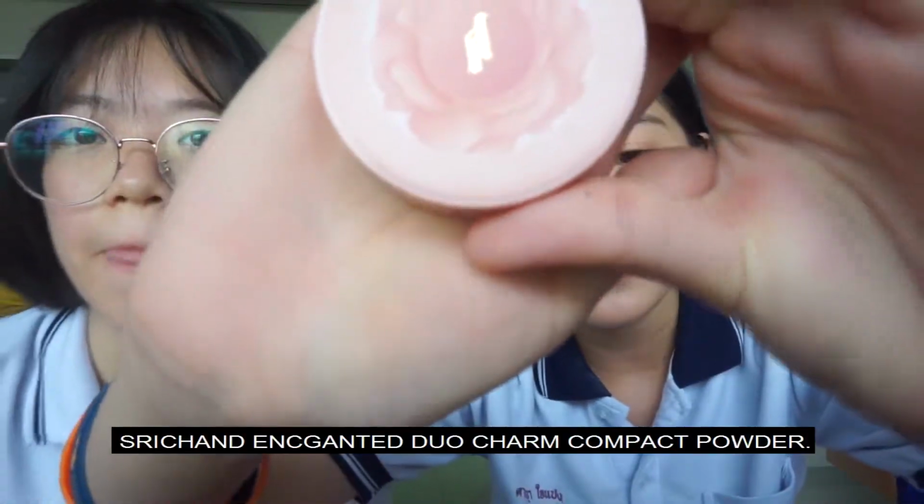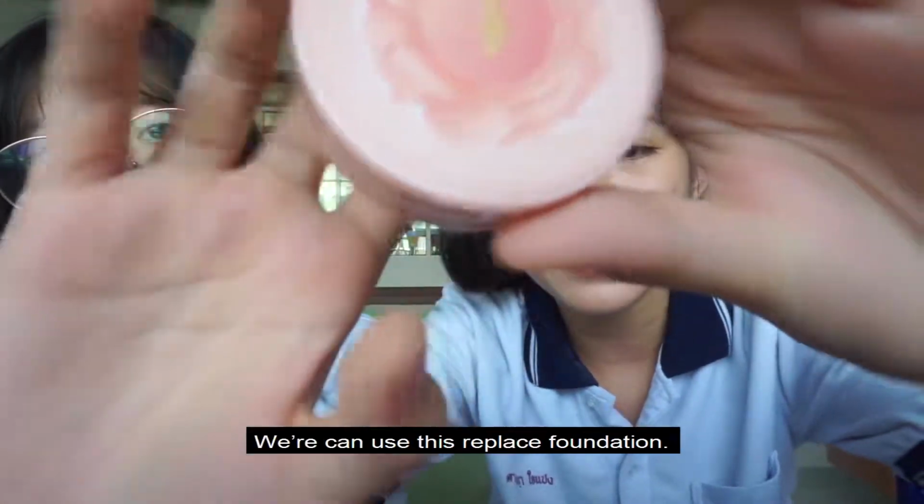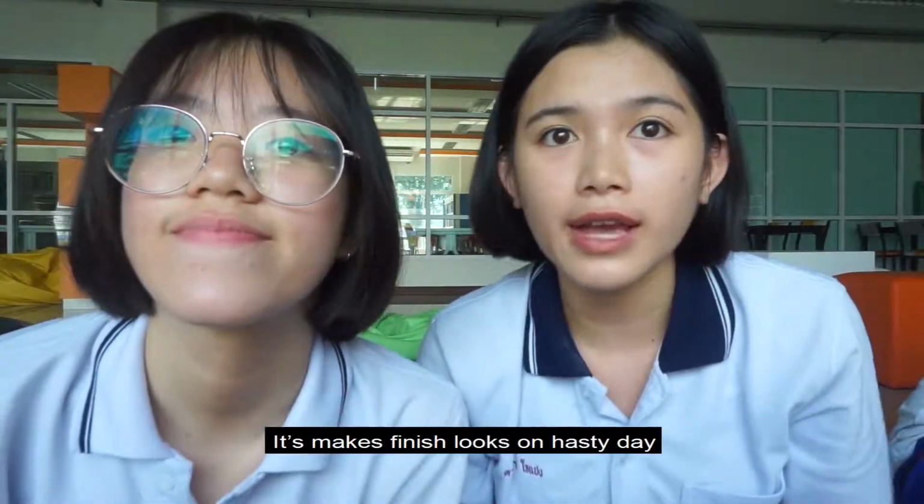Yes, so nice. Next, Cezanne Duo Charm Compact Powder. This powder is an oil control compact foundation. We can use this as a foundation. It makes the finish look healthy all day. I will show you. Okay.